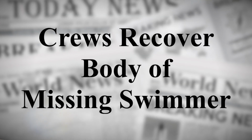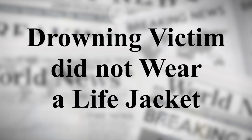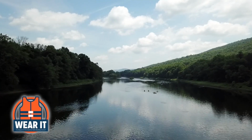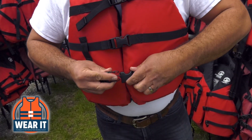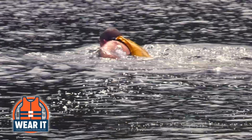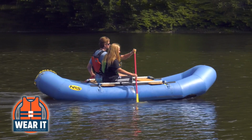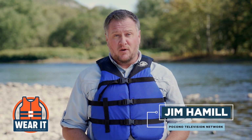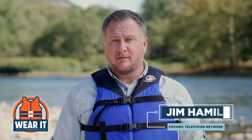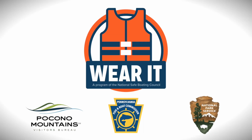The headlines are heart-wrenching. Crews recover body of missing swimmer. Drowning victim did not wear a life jacket. You don't think it can happen to you. The river looks calm, but the current is a killer if you don't wear a life jacket. Swimming, floating, fishing, boating, wear it. The life you save could be yours. Don't fall victim to drowning. Wear a life jacket.